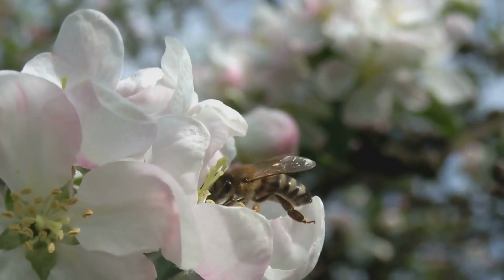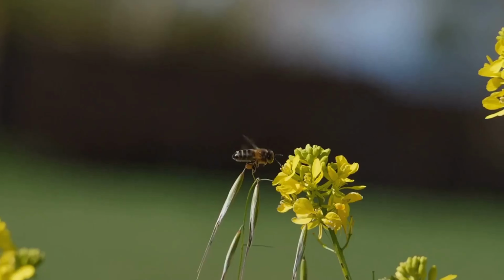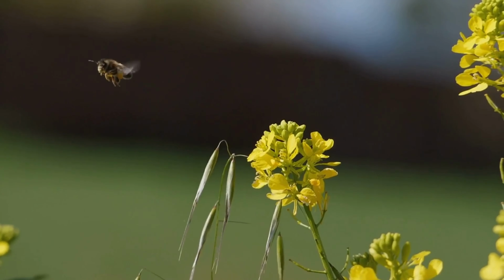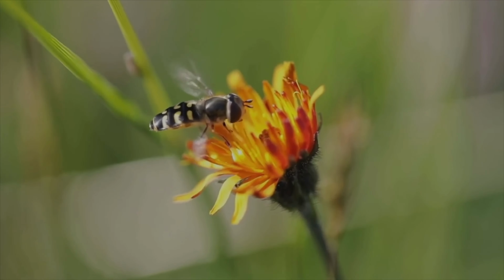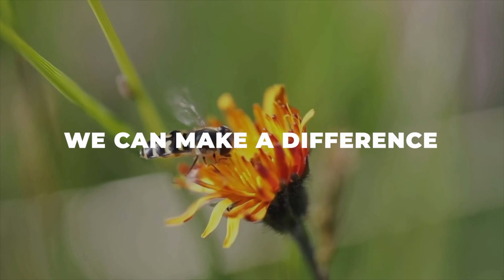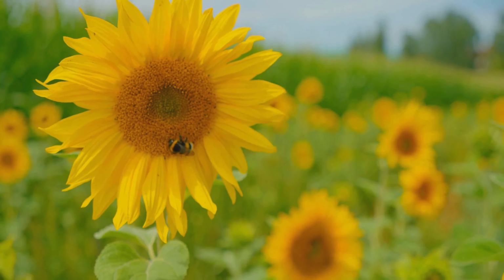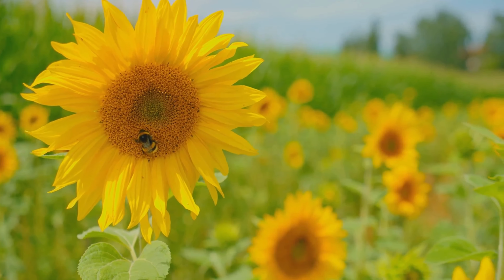Pollinators are the unsung heroes of our gardens and our world, tirelessly working to keep the cycle of life turning. Sadly, these hardworking creatures are under threat. Habitat loss, climate change, disease, and exposure to harmful pesticides are just a few of the challenges they face daily. But here's the thing, we can make a difference. Yes, we can. It's crucial to understand that protecting pollinators is not just about safeguarding our gardens, it's about preserving the balance of our entire ecosystem.